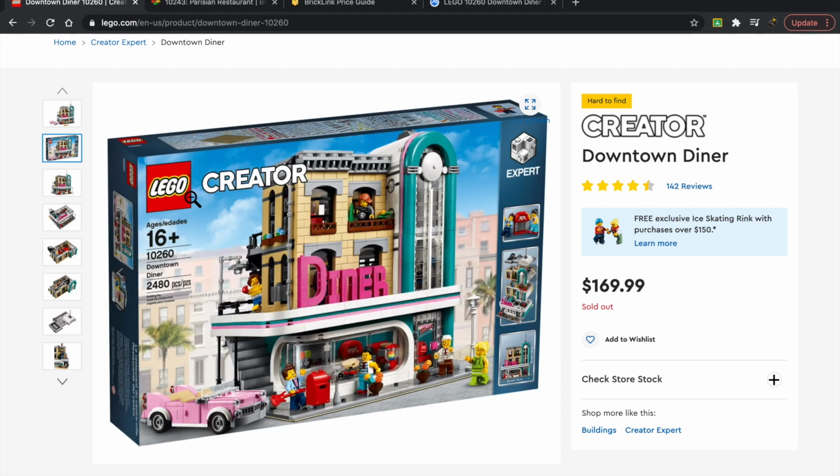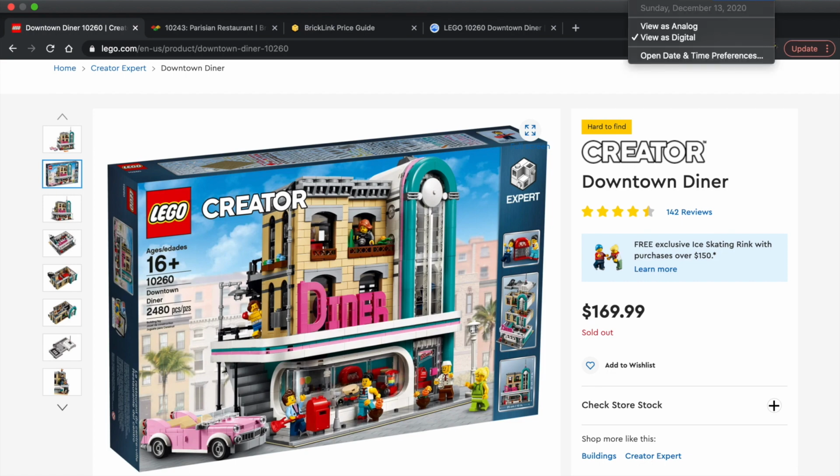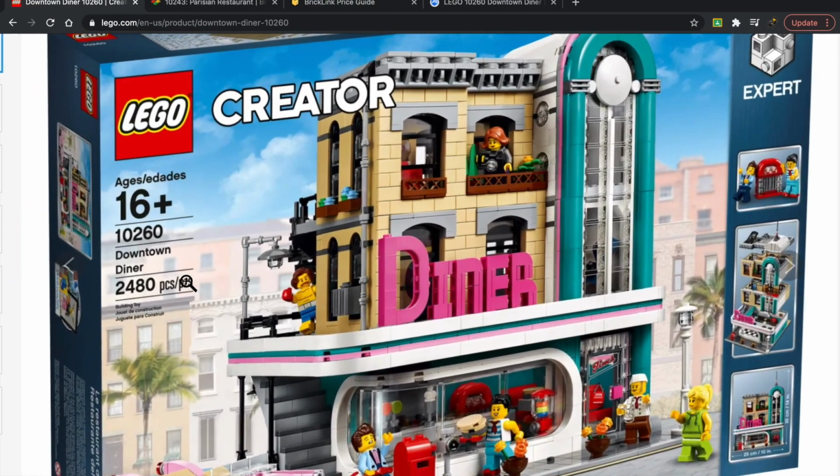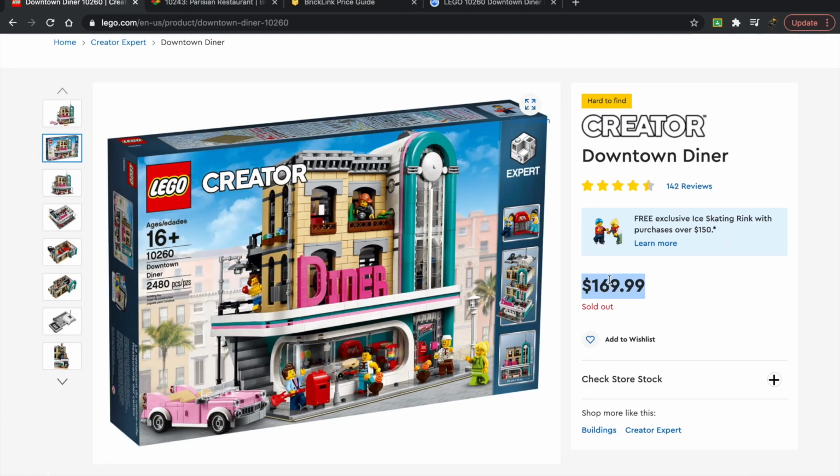Every single modular Lego building to date has gone up in value 2 to 3 times within the first year. So you have a really, really good chance that this will easily be worth 300 in December 2021. I won't say quote me, because that's not true, but if we were to check back on this video in December 2021, I can see this going for 250 maybe. I mean, 300 would be a good new sealed one, right?